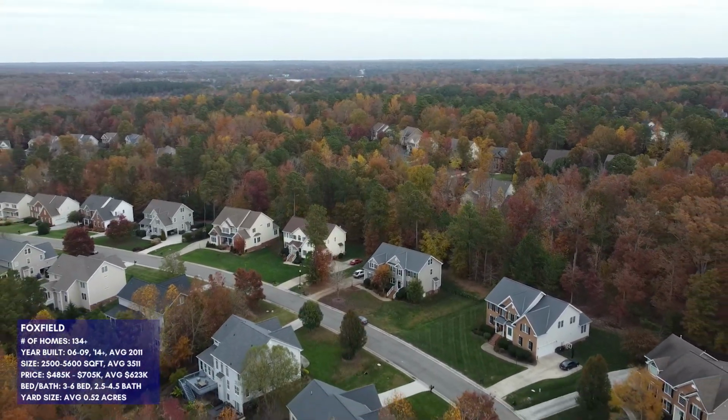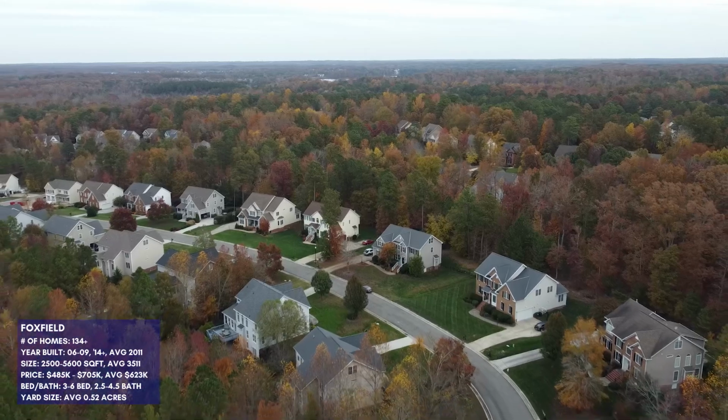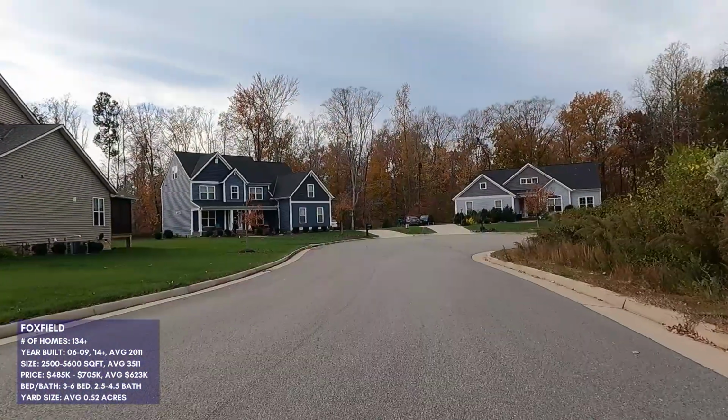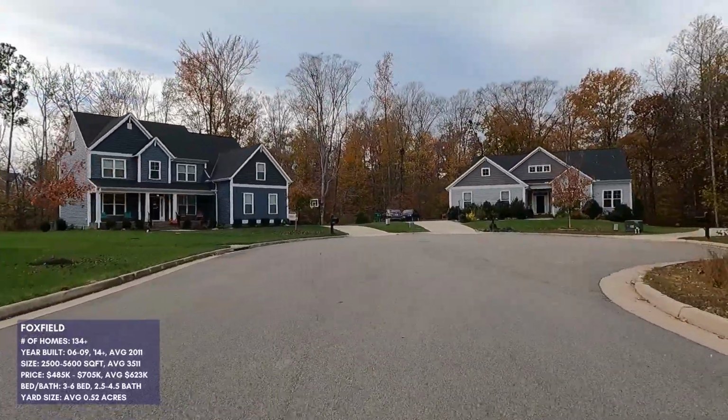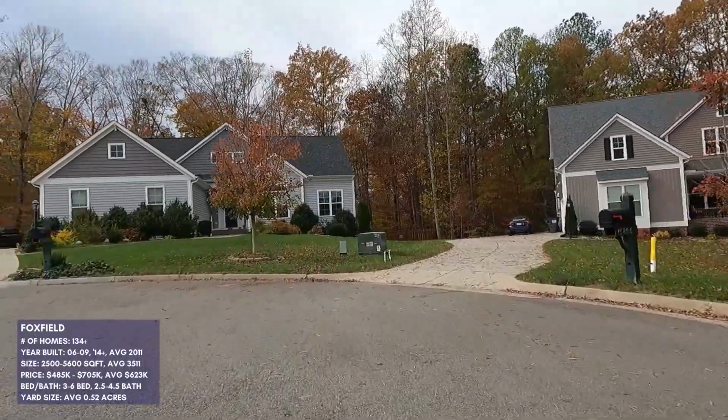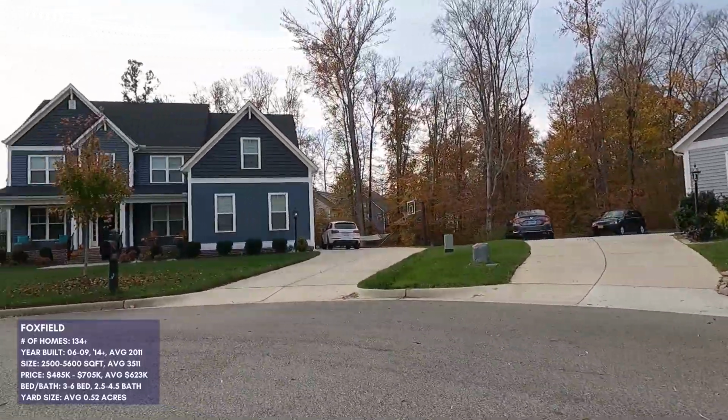So the pros are you get newer homes with updated floor plans and finishes and really good size yards, but you pay a little more per square foot due to the newer year built, with an average price per square foot in the $170 range, which is $20 to $30 higher than the previous two neighborhoods.